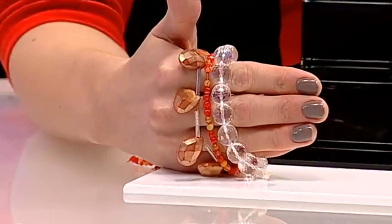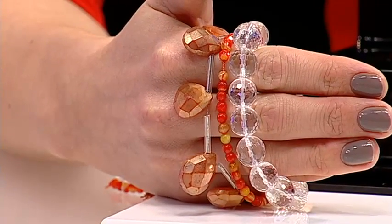$34.95. These are high-end strands, and you are getting high-end 925 sterling silver pieces. 30 pieces, 25 of which are gold-plated.